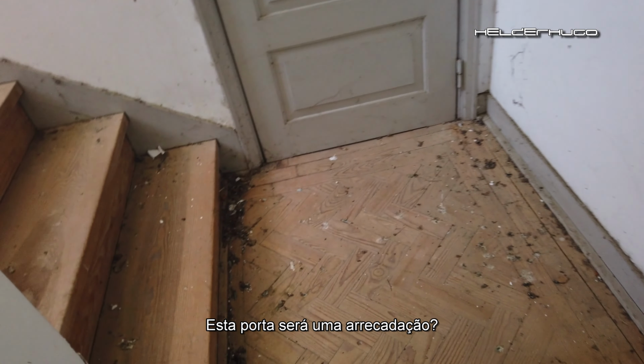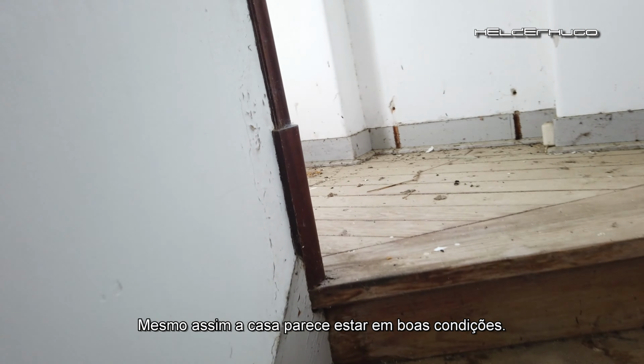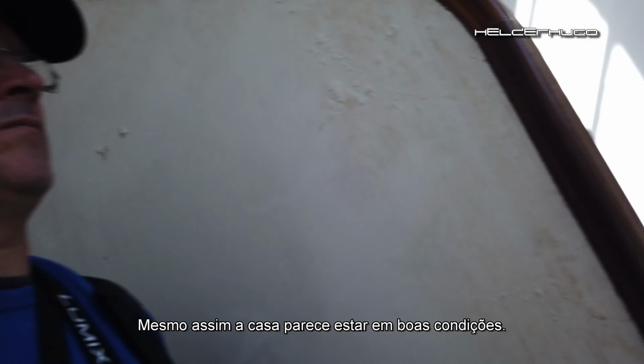Will this door be a storeroom? Let's go up the whole wooden stairs. Even so, the house appears to be in good condition. It's practically habitable.